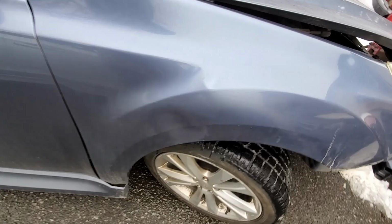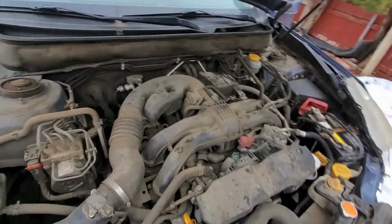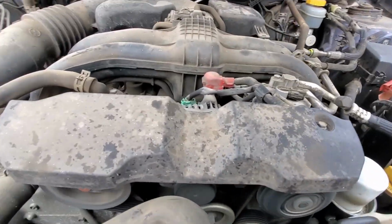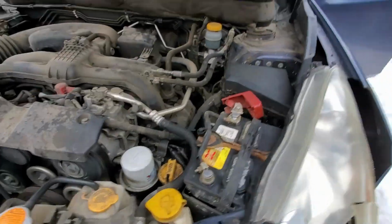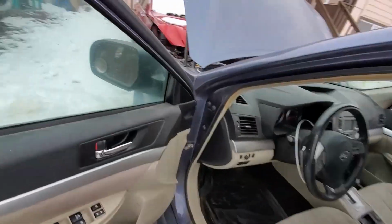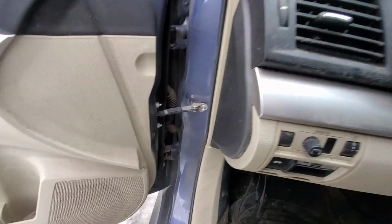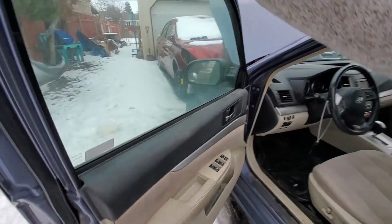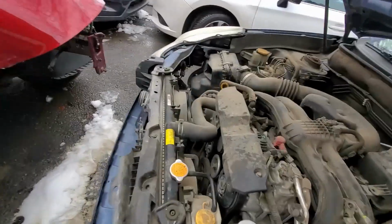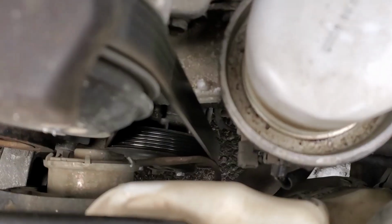Fueler. Let's pull this up real quick and make sure we have... Oh, that's not good. I'm gonna shut this off. And what I'm saying is not good is there is a wire right down here. Let's see if we can get it.